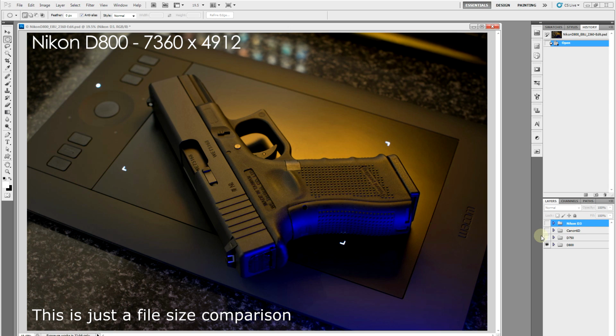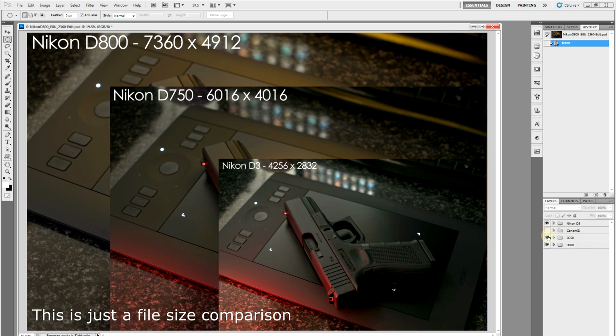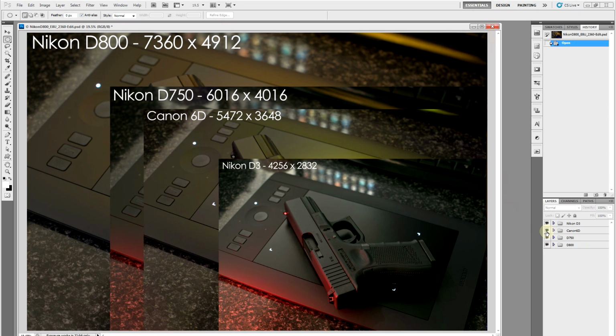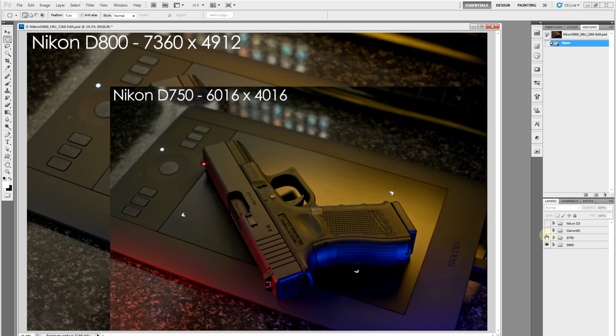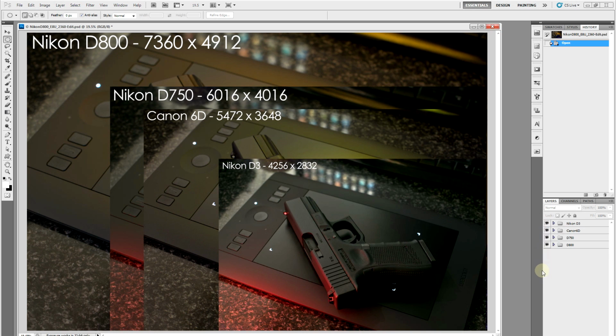Just a still life shoot of a Glock 19 airsoft pistol on my new Wacom tablet. Shot it with all three cameras on a tripod, multiple exposures, Nikon D800, and overlaid Nikon D3 file. You can see it's a lot smaller. Okay, next up D750. Then lastly we have the Canon 6D, which obviously falls in between the Nikon D3 and the Nikon D750. So there we have it. That's D750, Canon 6D, and a 12 megapixel D3.